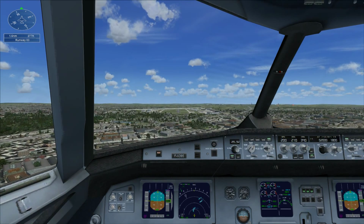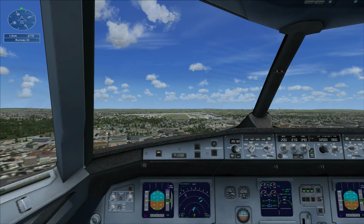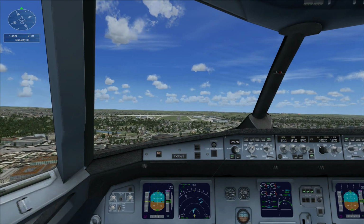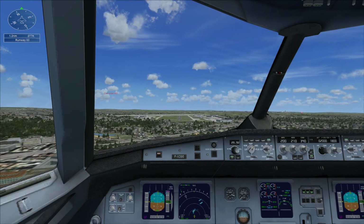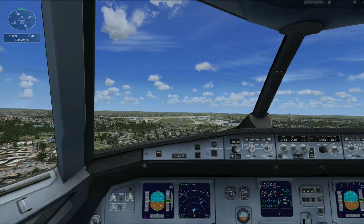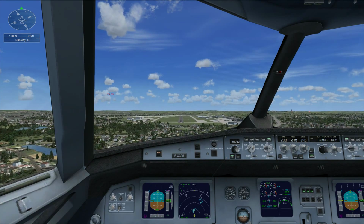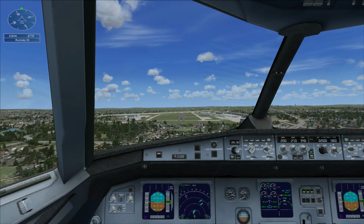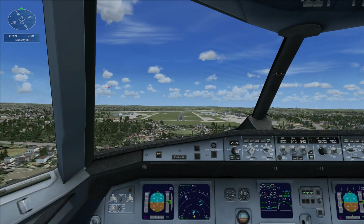Nose up a little bit. Nose up, nose up, nose up. These VFR landings are kind of interesting. You just have to guess your sink rate, right? You don't have a glide slope, none of that stuff. Interestingly, this airport, those glide slope lights don't exist.